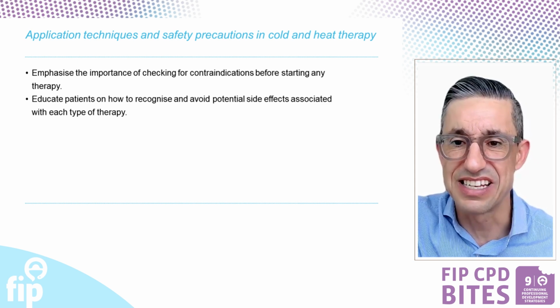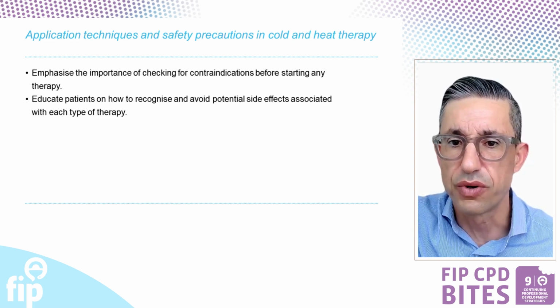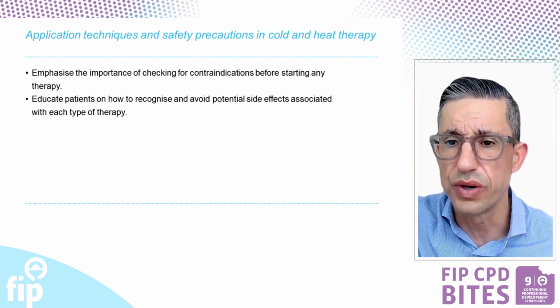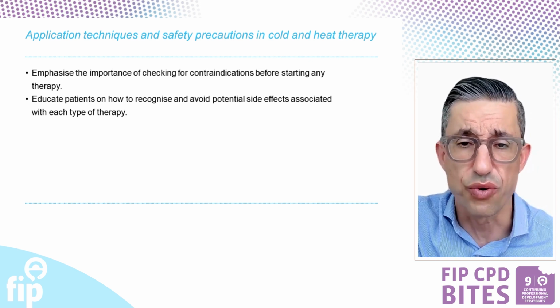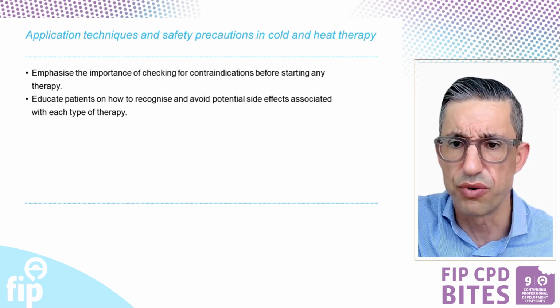Application techniques and safety precautions vary depending on the type of cold or heat therapy being used. It is important to educate patients on proper application techniques and to check for any contraindications before use.